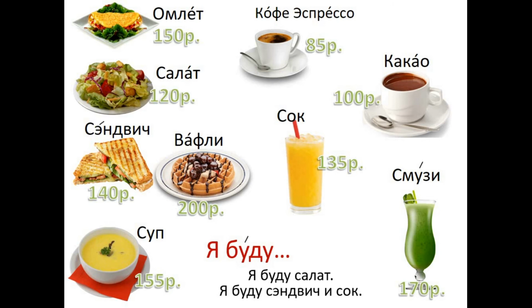Now, let's try to translate this part into English. Я буду сэндвич. I'll have a sandwich. Have you noticed that we have no articles in Russian? This is very good news. We really don't have any articles. So, whatever noun you say, in singular, in plural, countable, uncountable, it doesn't matter at all. We just have no articles. So you just say nouns as they are. Я буду салат or я буду сэндвич и сок.